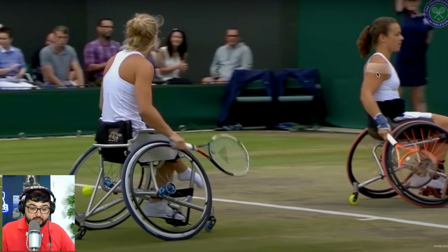Like, her arms are pretty big. They're pretty formed, sorry, not deformed. It's pretty strong arms. But yeah, so their upper body's pretty strong. That's why people like me can't play stuff like this, because my disability is Duchenne muscular dystrophy, which means it affects all muscles in my body.